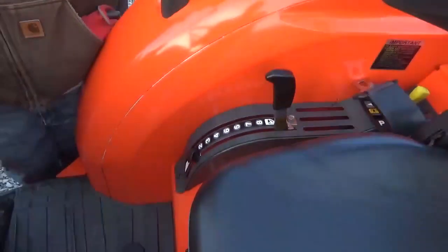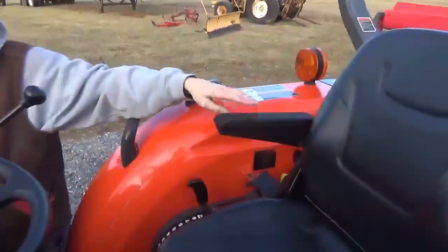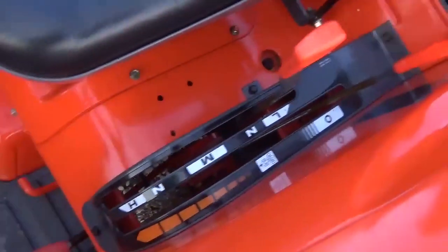Does have a tilt steering wheel. Over here is your draft control for 3-point hitch arms, if you decide to add that. 540 PTO is right here for engagement. Does have an adjustable seat with the higher back and the armrest. It is a 3-range hydrostatic tractor with cruise control. I mean, look at the floor plate. This is a real deal tractor.